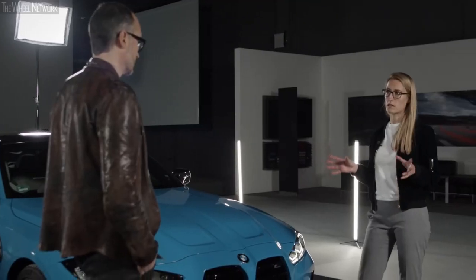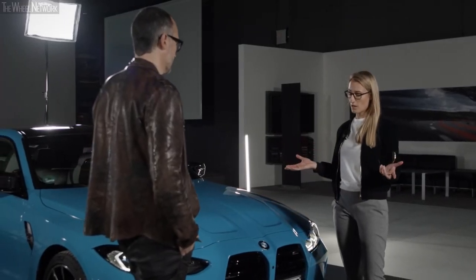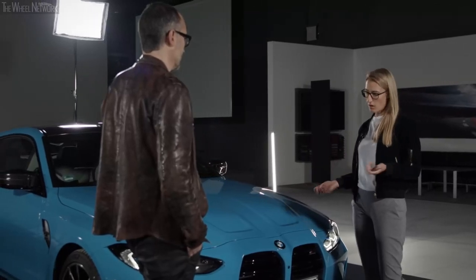So the M4 is a simple and bold statement. All the M cars are polarizing and they are not necessarily pleasing everyone. They are meant to move people, not only physically, but also emotionally.